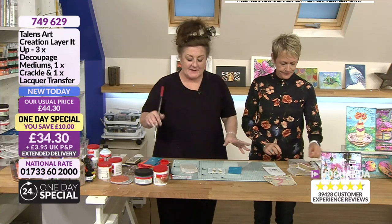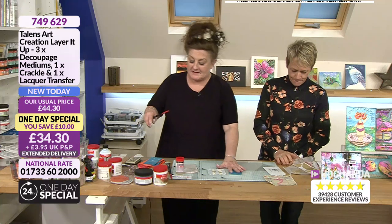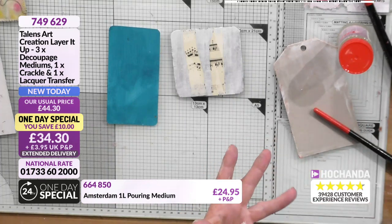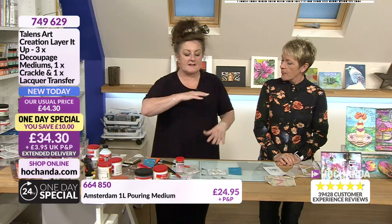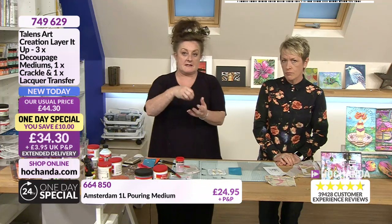Well, I'm going to show you the crackle, because we've got a few minutes left. If you want to use a crackle, there's a way of doing it. If you want a light finish on the top, you use a dark underneath. If you want a dark finish on the top, you use a light underneath. So if I put a black down, then I'd want something very light on the top so I can see the black cracks coming through.